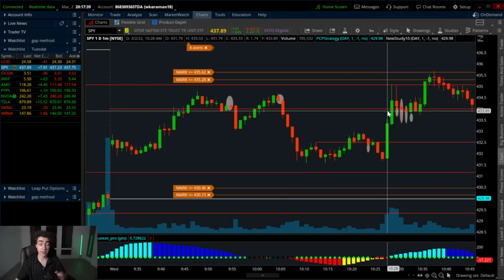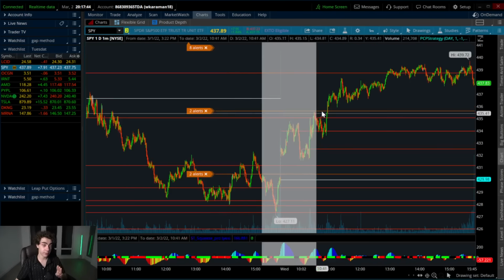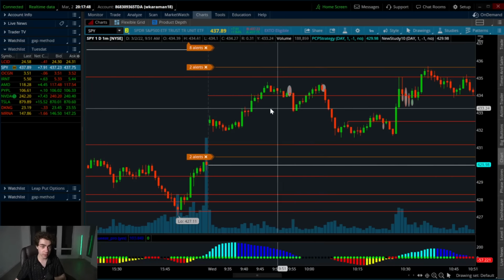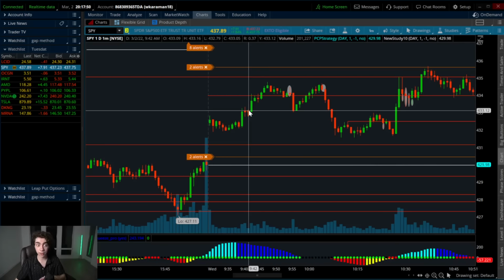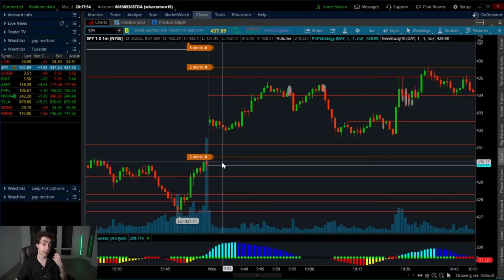So the key is you've got to be getting phenomenal entries. You've got to identify 3 key levels where you're going to lock in profits. So my first level was here because this is key support. That's level 1. The second level is the middle right here. That's level 2. And then the third level is for the gap to fill. That's for the big win.